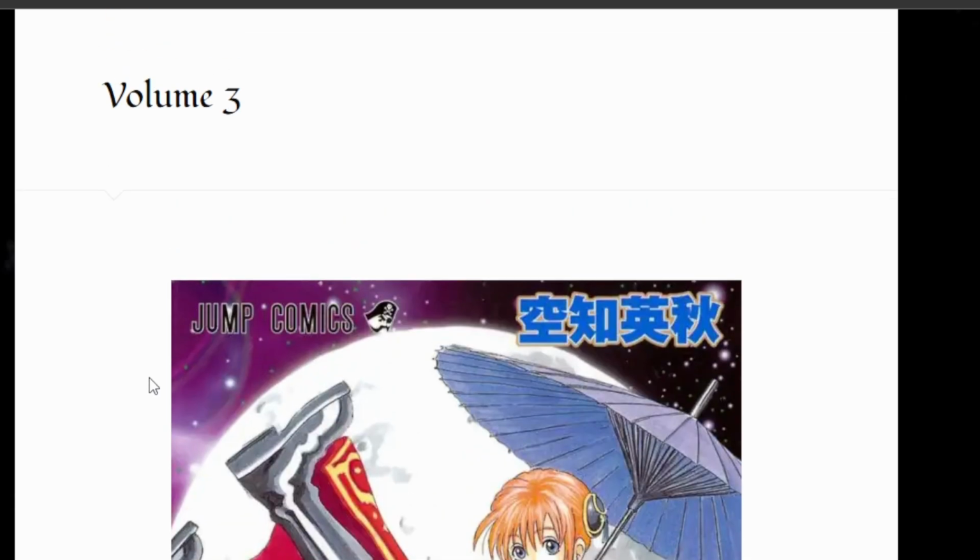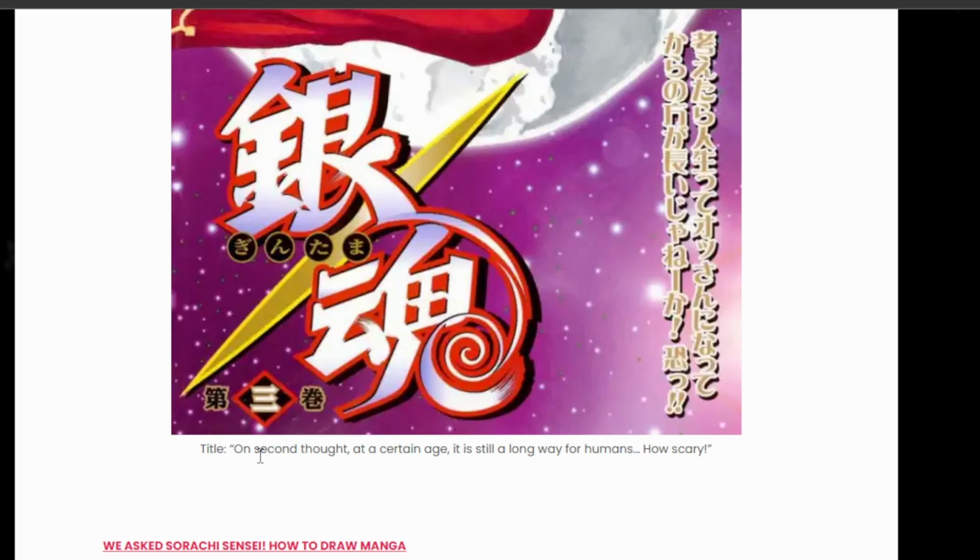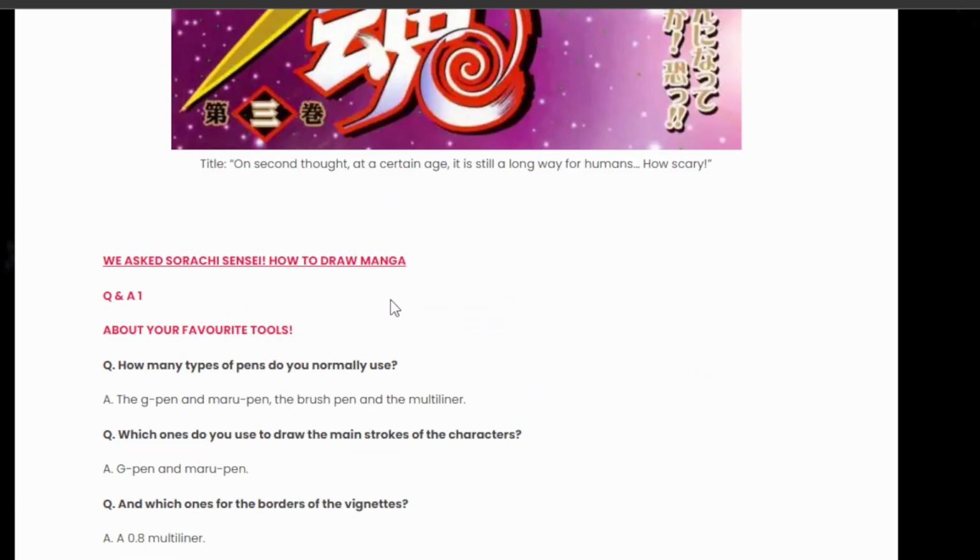But anyway, volume 3. Title, On Second Thought, at a certain age, it's still a long way for humans. How scary. So, we asked Sorachi-sensei how to draw manga. Question and answer 1. About your favorite tools. How many types of pens do you normally use? The G pen and the Maru pen, the brush pen, and the multi-liner.